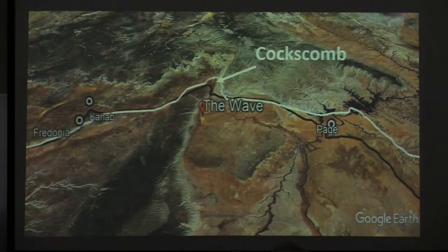The Wave is in Paria Canyon-Vermilion Cliffs Wilderness. The Coxcomb is to the north. Access is by permit only. Driving directions are available in Google Maps, as well as a trail location. I'm not sure how accurate it is, but there is a trail location in Google Maps.